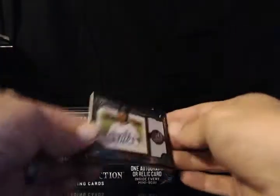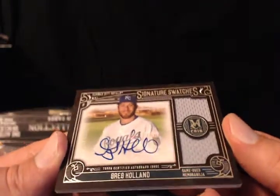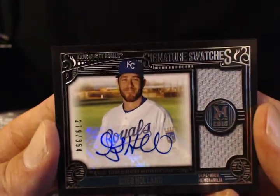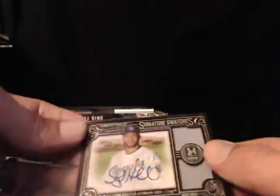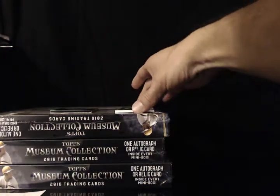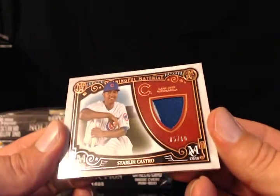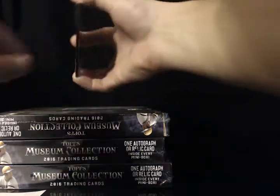Greg Holland, 279 of 354 signature swatches for the Royals. Bob, is that the monster hit for the Royals you wanted? I got a feeling it's not. They totally covered the Royals on his shirt with his auto. For the Cubby Cubs, Starlin Castro, 5 of 10. Meaningful material. Florida 671. And your frame card.